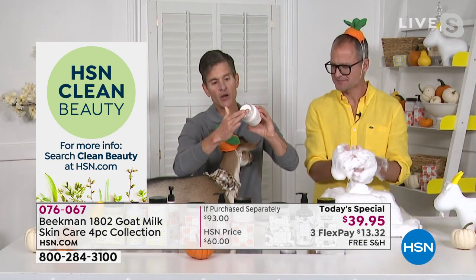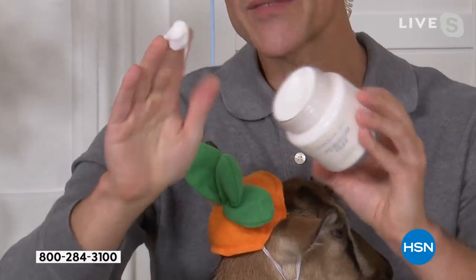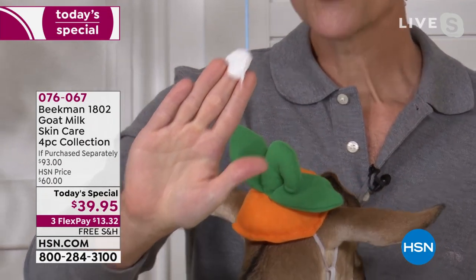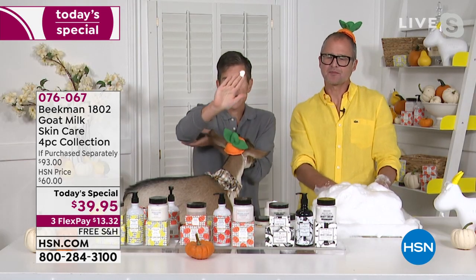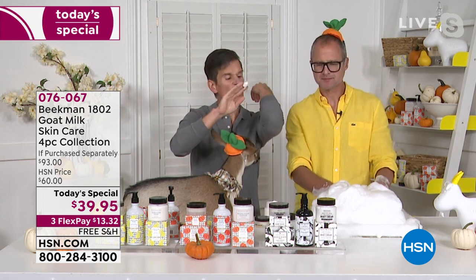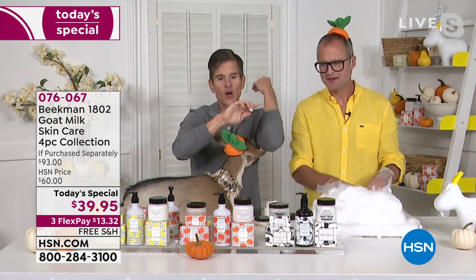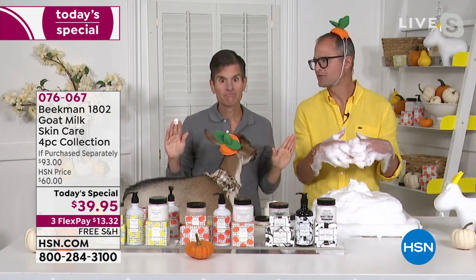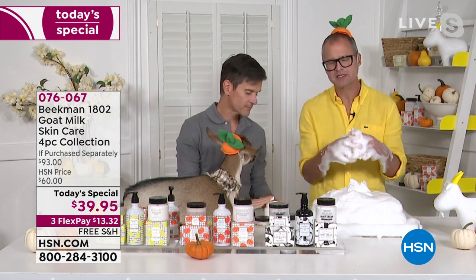But look, you need about a quarter size amount after you get out of the shower or the bath when your skin's a little bit damp. This amount right here will cover your entire body, the crepey areas on your neck, the wrinkly areas on the back of your arm, the crunchy areas on your elbows, your knees, your heels. Just all over. Make them rich, feel like silk. Yeah, rich nourishment, rich feeding your skin.